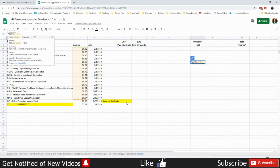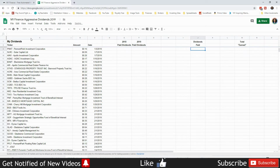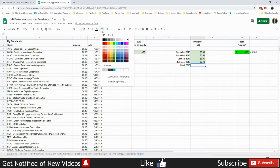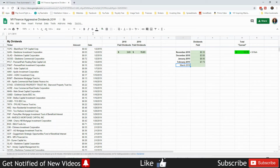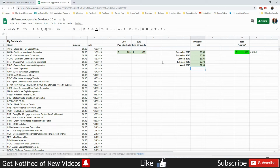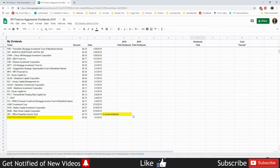Let me just make sure. Oh, I did not. So let's fix that calculation, and we will add March right here, like so. And in March, we actually got paid $2.04. Now, this is one of the portfolios I've had a problem with the dividend tracking. I had cash just show up in the portfolio. I actually had $2.04 just show up in the portfolio.